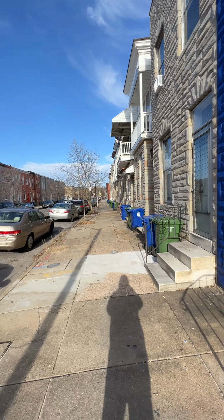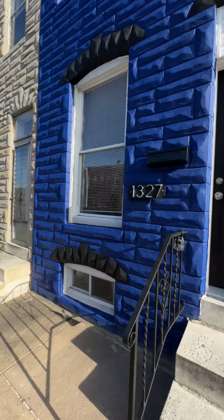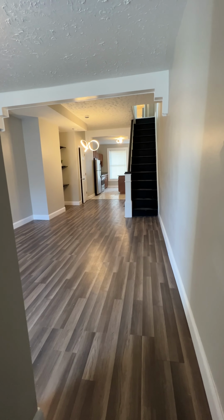Oh, and also you have Pigtown not far, and that's the way I came in. Pigtown is extremely nice and blowing up as an area. So I think this could be a good investment.